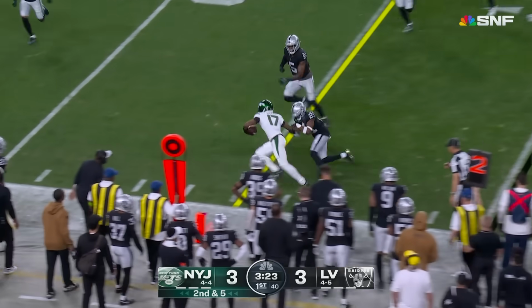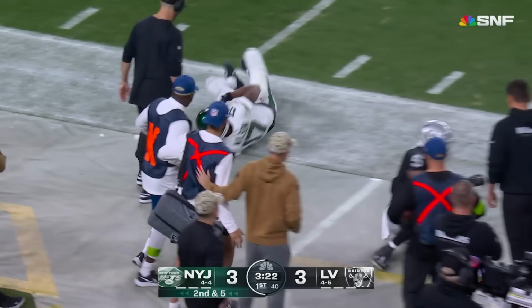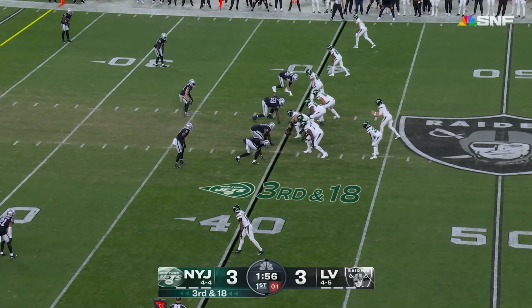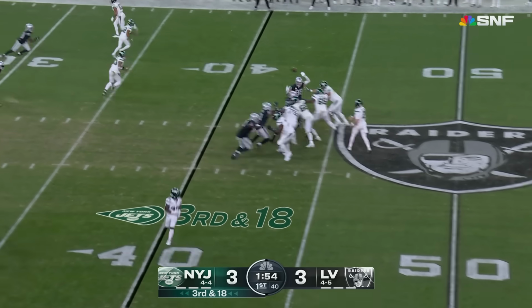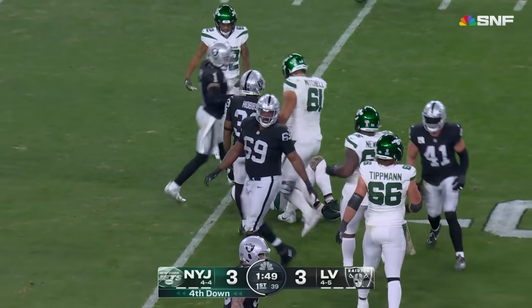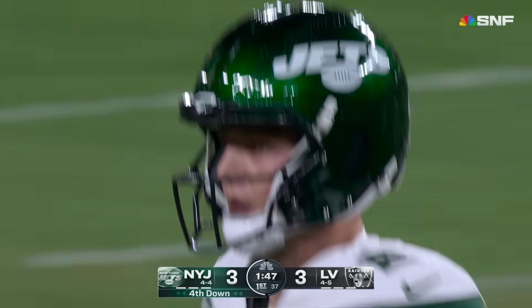Smoking out to Wilson on the left side. Garrett takes it for a first down to the 32-yard line. Watch Max Crosby rushing off the top. Wilson's throw is complete. Got some yardage to Tyler Conklin. A big hit there at the 35.